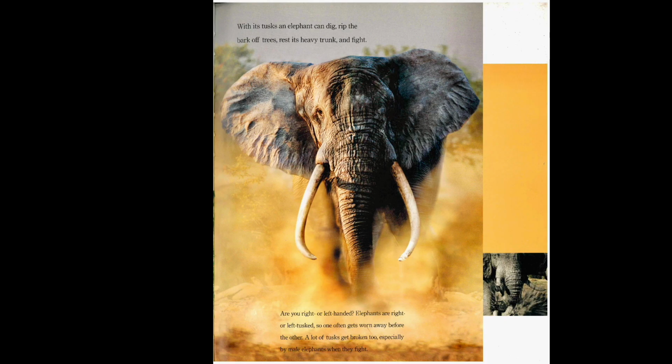With its tusks, an elephant can dig, rip the bark off trees, rest its heavy trunk, and fight. Are you right or left-handed? Elephants are right or left tusked, so one often gets worn away before the other. A lot of tusks get broken too, especially by male elephants when they fight.